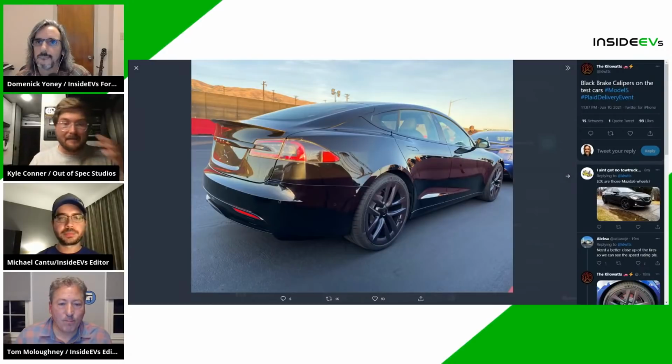And this is an aerodynamics move. If the wheel's curved up top, you're catching wind and it's hurting your resistance at the point where the wheel's traveling the farthest, on the outer rim. And so this move, I think, is really a nice update to range. We've seen it with Model 3.